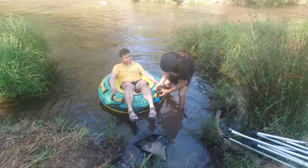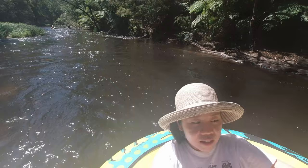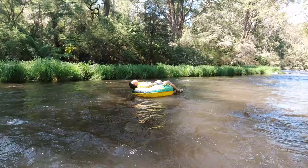This is a perfect mix of adventure and nature immersion, as you'll be surrounded by nothing but nature and beautiful bird life, with sections of sunlight, shade, and dappled combinations of both. There are plenty of opportunities to stop along the way and swim if you choose. We had so much fun rolling down the Yarra River, and we think this is a must-do in Warburton. Definitely.